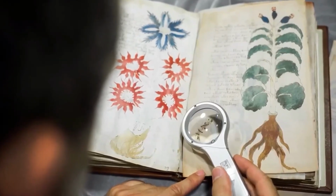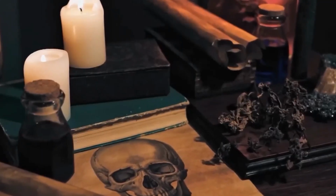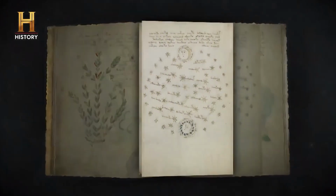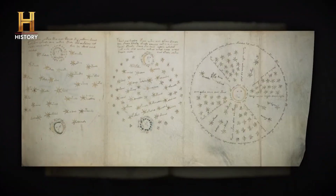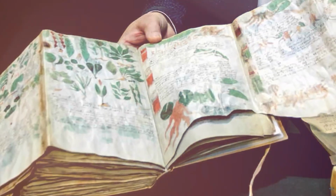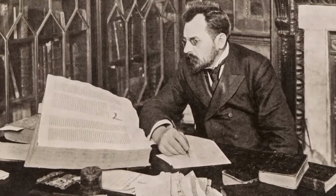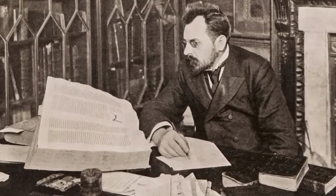Number 3. In 1912, the American bibliophile Wilfrid Voynich bought an astonishing manuscript from Italian monks. It contained text written in an unknown language, as well as many illustrations. The manuscript consists of 248 pages measuring 22.5 by 16 centimeters and is divided into several sections: botany, astronomical, biological, astrological, pharmaceutical, and recipes. Each entry is accompanied by an illustration.